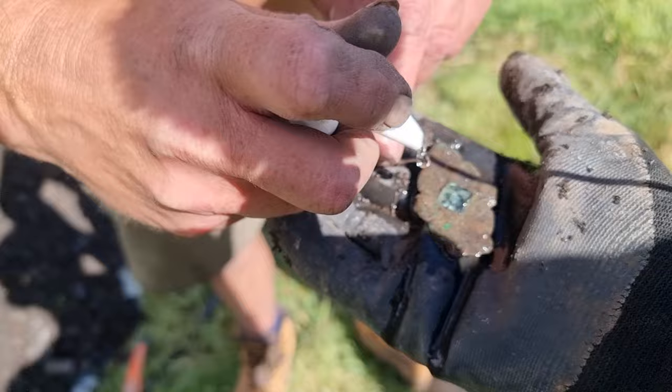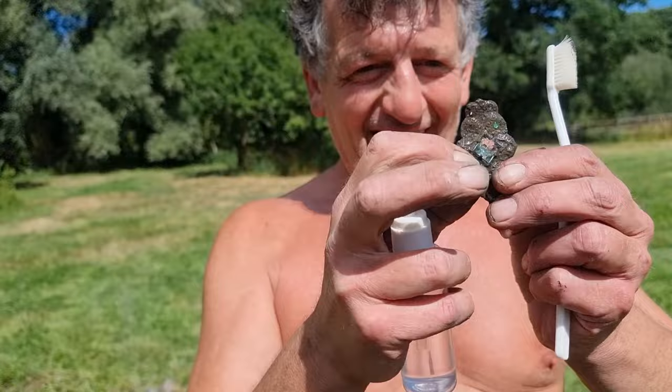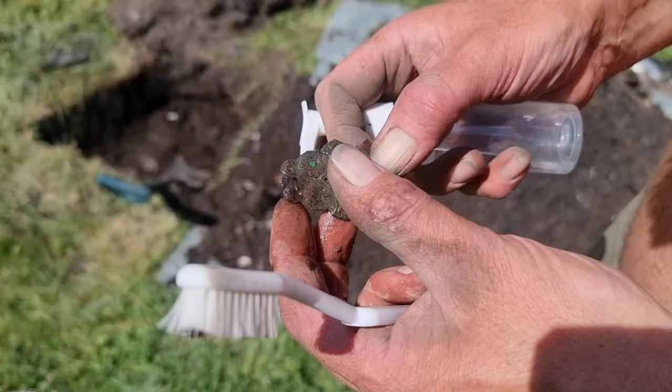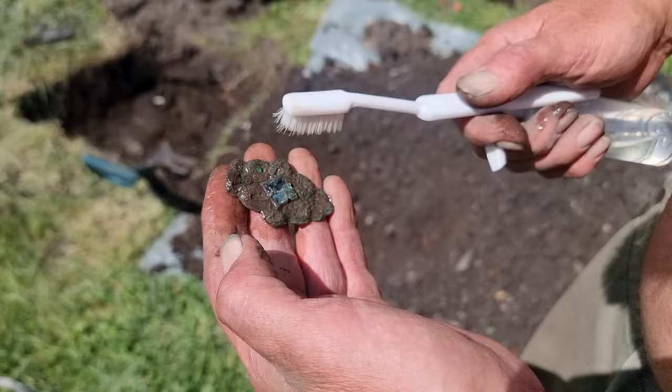What did you find? My precious! So it's master of the small finds. Huge diamond. Oh, it's a nice little cut stone though. Isn't it? Pretty, a little beauty. Oh yeah, there's a little stone there that might pop out if you're not careful. I don't want to brush it. It looks like there's actual detail on it as well. Nice, isn't it?